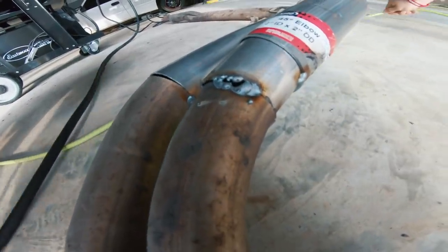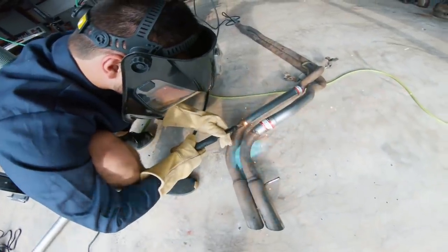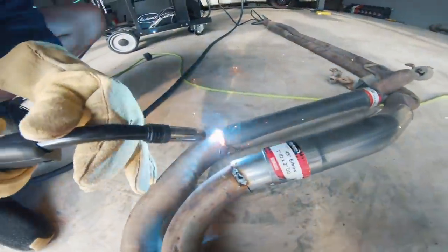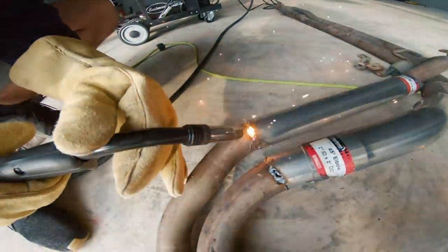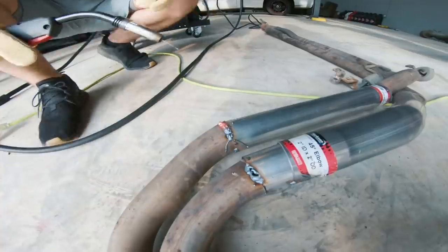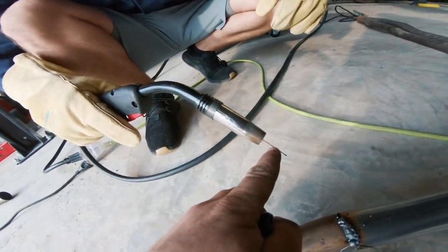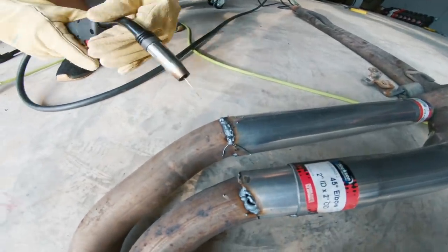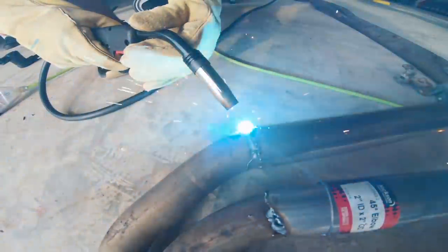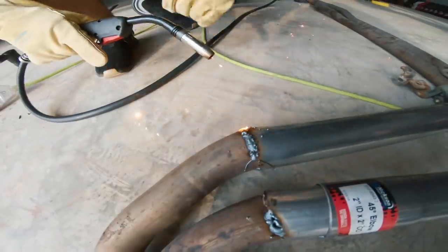Okay, now how do you keep it from burning a hole in it? You gotta pulse it. Hold it closer. It's not beautiful, but what you're doing, you're holding it too far. You need to hold it about here. Take two. This is why it's spitting out like that, because it's not getting gas. Closer. There, closer. Hold it closer. There you go. Burning through.